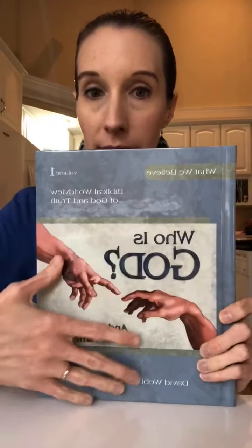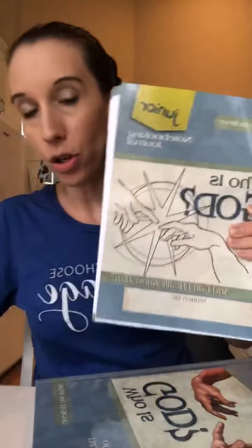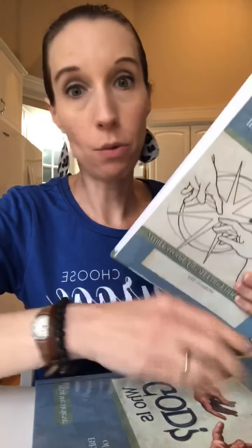Then I'm going to show you what it looks like inside of the curriculum, inside of the book. I purchased mine through Christian Book Distributors, but you can purchase directly through Apologia. This is the first book in the series, called Who Is God? This is the book that we read together as a family. Then I have the junior notebooking journal for Andy. Eli's in kindergarten, so I didn't get one for him. In hindsight, he could have done one of these as well, but I will know that for next year.